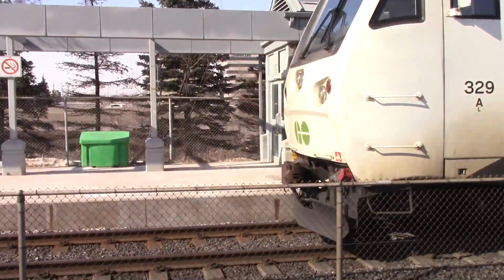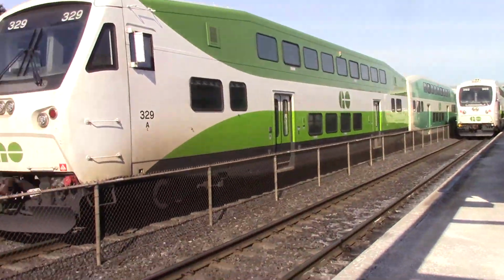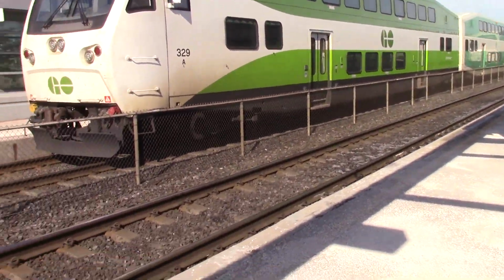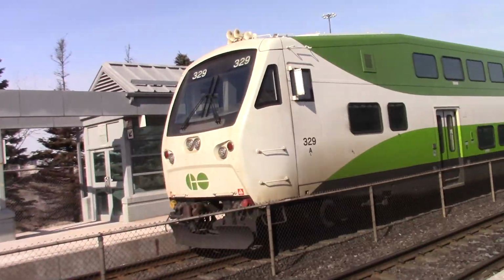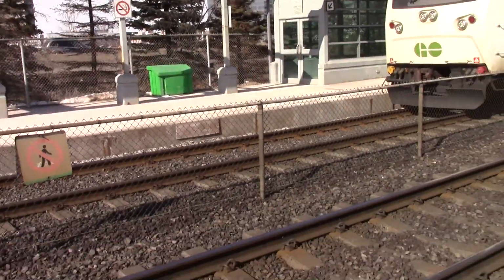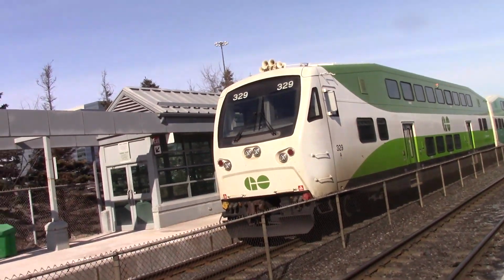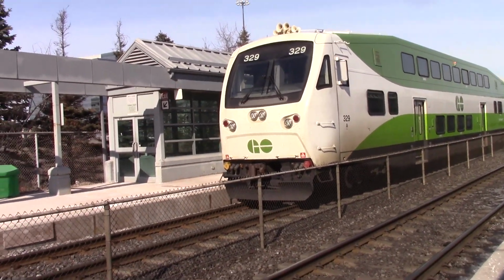Cab car headed. Wow. What? Interesting. Do you think there's an F59PH at the end? Probably not. It's a long train. Yeah. Just in time, you know that? Mm-hmm.